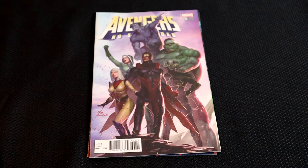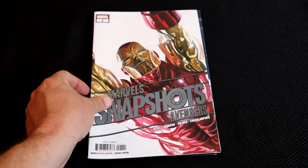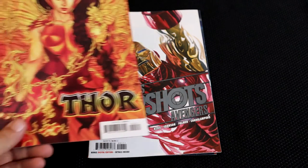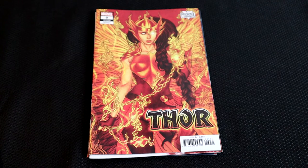And in the second stack, we got Silk number 1, Marvel Snapshots, The Avengers, number 1, and Thor, number 9. This is a Phoenix variant, which is pretty cool. I wasn't expecting that. That's kind of cool.